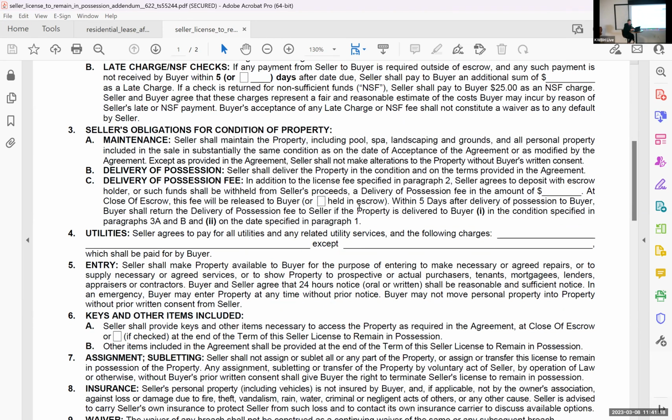That's a silly question, but with a SIP, the seller stays and is paying the bills. When does that transfer over to the buyer? When the buyer takes possession. So it doesn't automatically transfer? No, they have to call and transfer them just like they would at a normal close of escrow. And on a sale where there is no lease back, how long does that take to transfer?